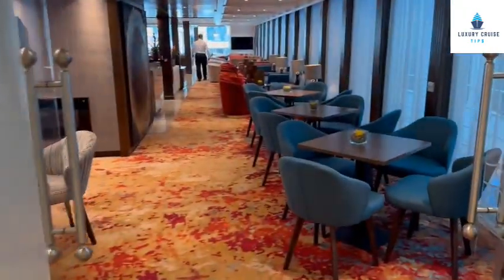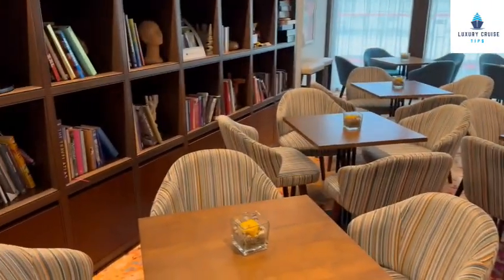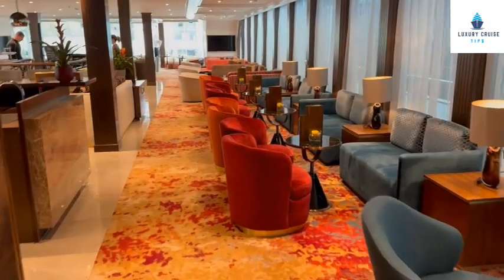As you go forward on this deck, you have what I would call the library. So it's an area you can play games, just sit and relax. It's also a TV. Then as you go forward, you're now in the main lounge.